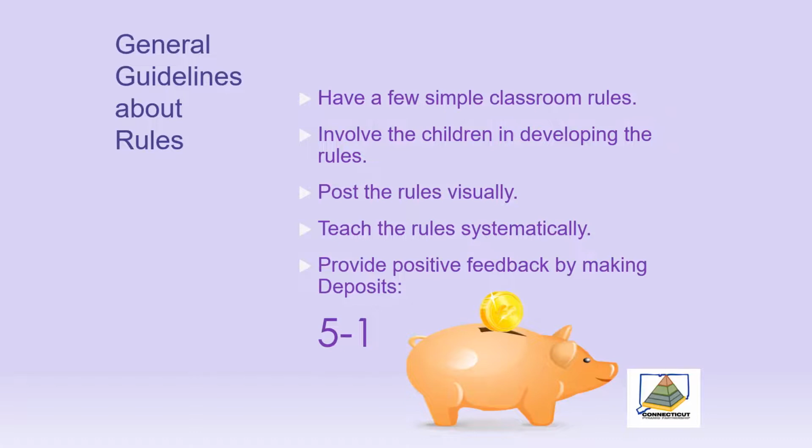Clearly, concisely. Is it developmentally appropriate? Think about what we're asking them to do. Do children need to sit crisscross applesauce? That can be very uncomfortable for some children. What is our intention? We want them to be safe and not disrupt other children. So can we think of other ways for them to sit to achieve that? And make sure to use visuals as much as possible. And again, photographs of the children can be so helpful.